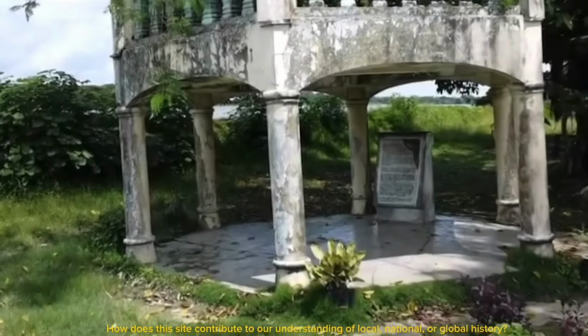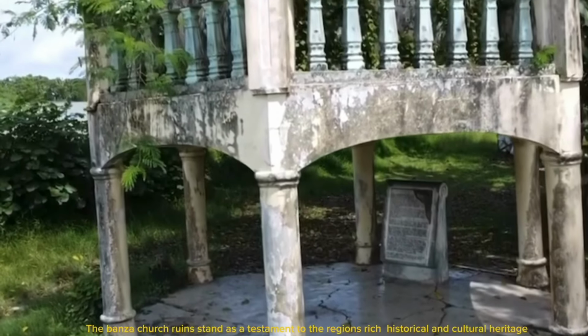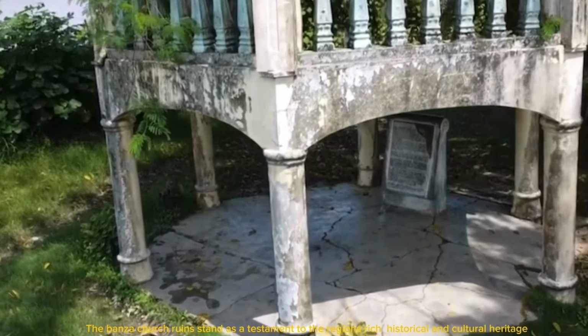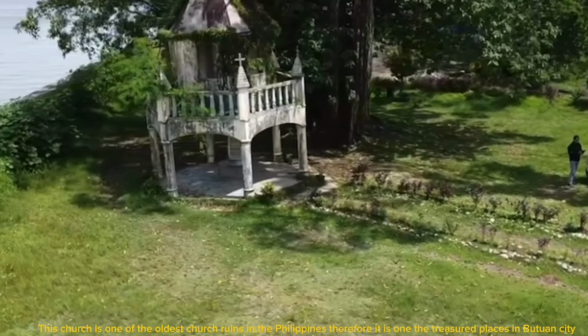How does this site contribute to our understanding of local, national, or global history? The Banza church ruins stand as a testament to the region's rich historical and cultural heritage. Its history speaks the history of its people. This church is one of the oldest church ruins in the Philippines. Therefore, it is one of the treasured places in Butuan City.